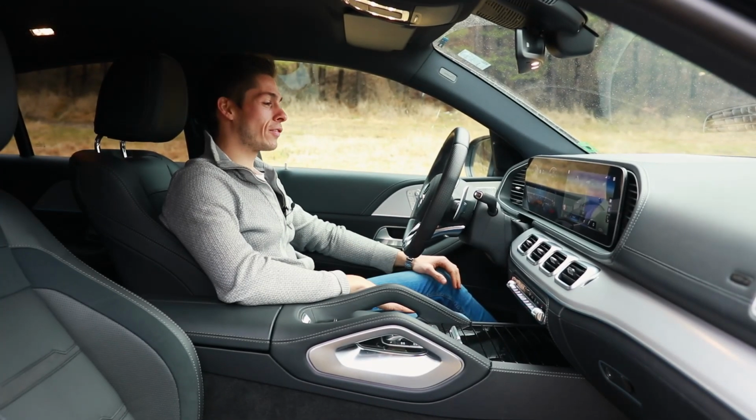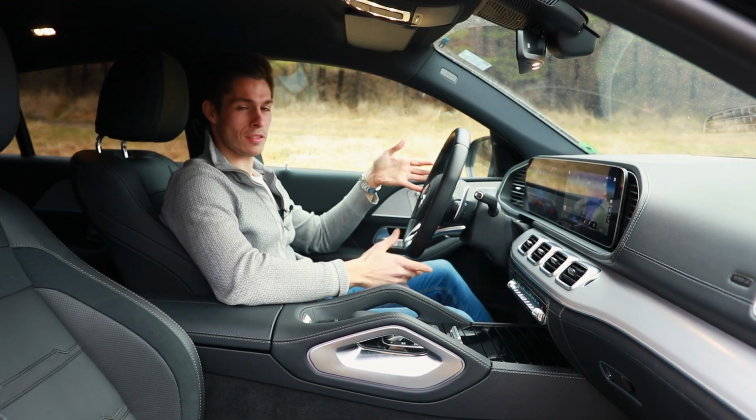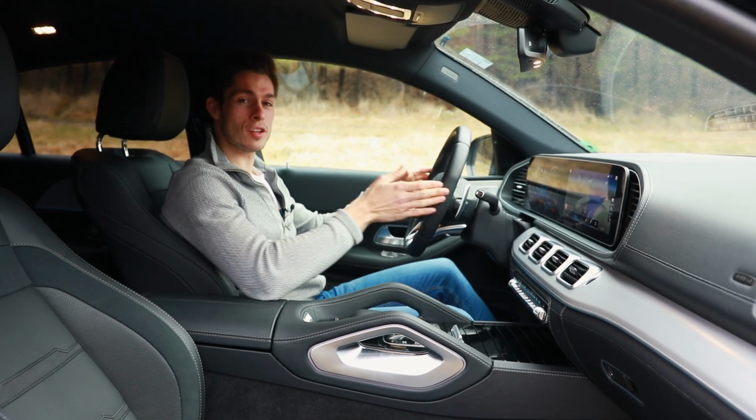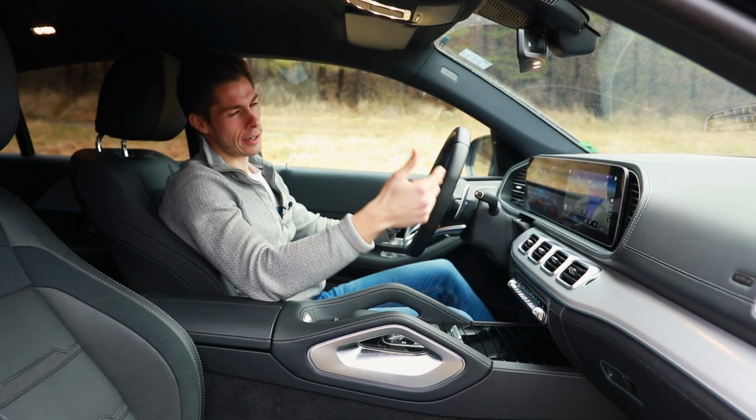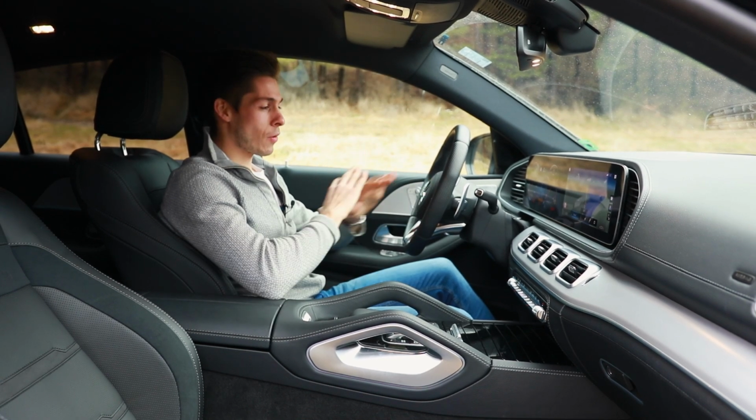The interior of this Mercedes-AMG GLE 53 is not much different from the regular GLE Coupe, which I've reviewed recently, and if you want to see the full in-depth interior review of this car, click the link that will be up above.